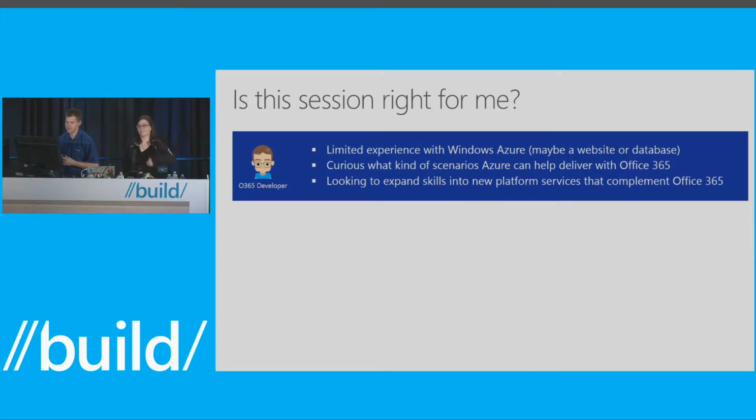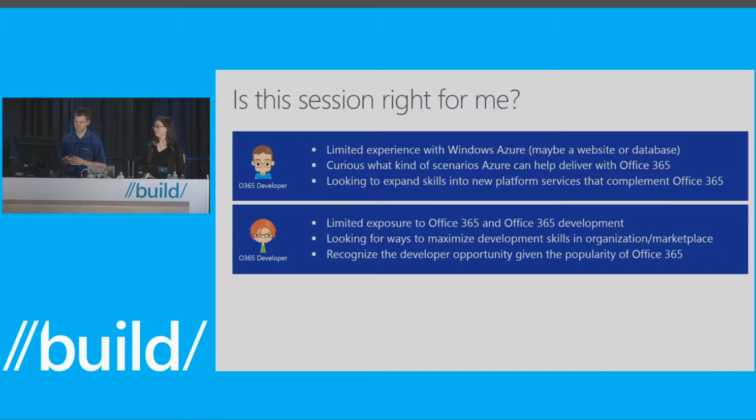Good deal. The other type of person we thought of is not supposed to say Office 365 developer. That is supposed to say general developer. One of the things we were looking at is there's probably a lot of developers that are looking at Office 365. Maybe your organization is about to adopt it, or maybe you're just curious how you might be able to do more with that platform. And so we want to expose some interesting things with Office 365 and how you might be able to maximize your existing knowledge of Azure to do more things. Maybe be able to get into different monetization things, or maybe you have some apps you could sell or add-ins that you might be able to leverage and do more with.